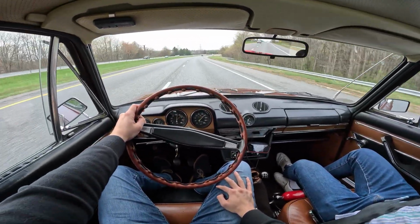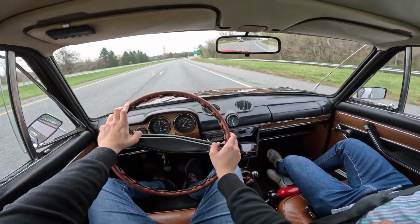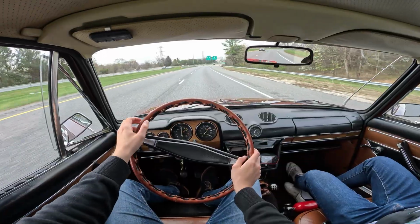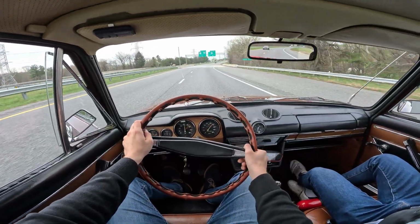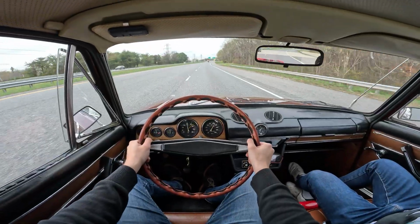A 2002 Corolla didn't even have ABS. Yeah. No, but this is crazy. This is scary, man. This is really scary. Okay, now time to head back. In a normal fashion. Yeah, let's take it safe.